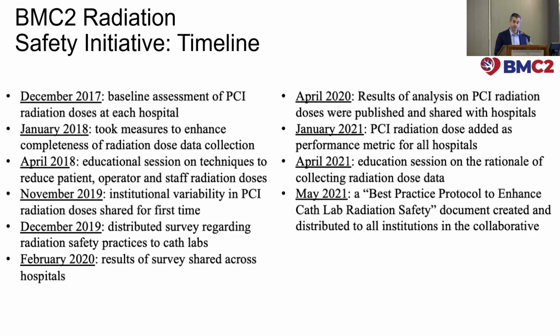We then did a bunch of education across the state through BMC squared meetings. We put together a best practice protocol for radiation safety in the cath lab. In one of the years we had metrics to drive this. This was a summary of all the work that we put into this.